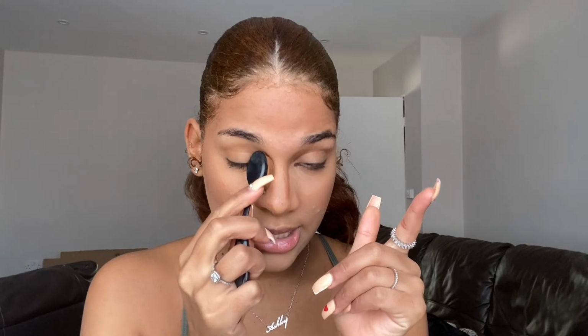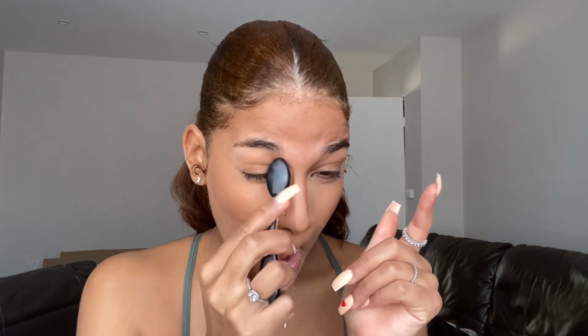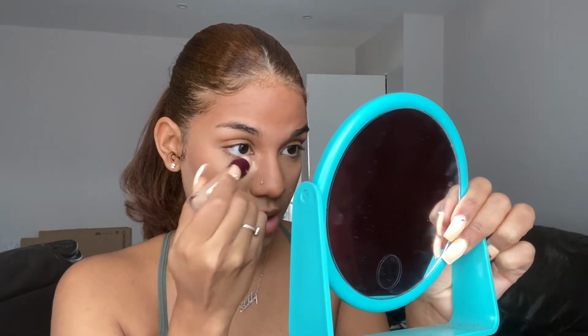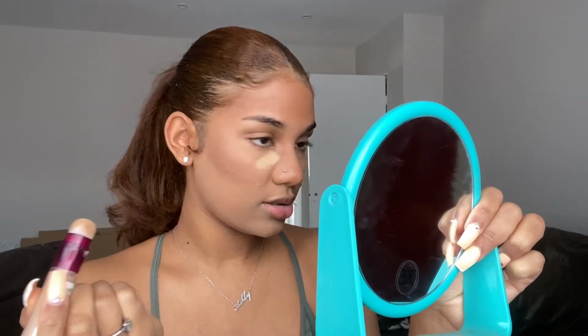I'm gonna go in with the other brush that I showed you before. I'm gonna do my nose because it's easier. In the bottom. Don't understand how you use it. Like, how it comes out. I don't understand. Do you twist it? Okay, I kind of looked up a quick video of how to do this. So you twist it. And then, okay, so it kind of works.